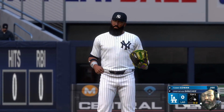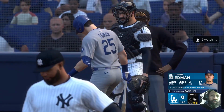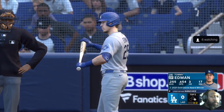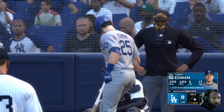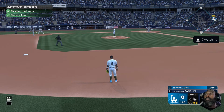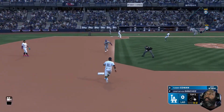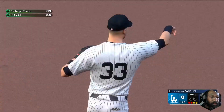And here comes Tommy Edman. Ground ball to first, could be two. Low to second, back to first, and that is a double play.